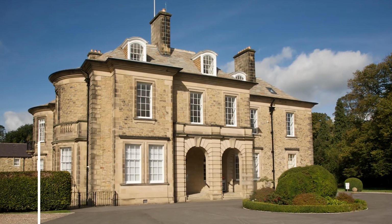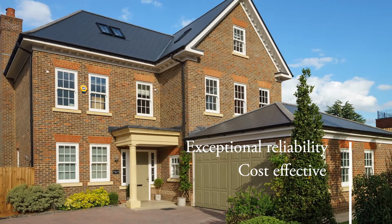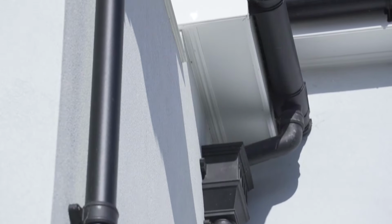With an appearance that blends the past with the present, fast installation, exceptional reliability, and a price tag in line with modern construction, Cascade is the cast iron style rainwater and soil system that fits the bill on all counts.